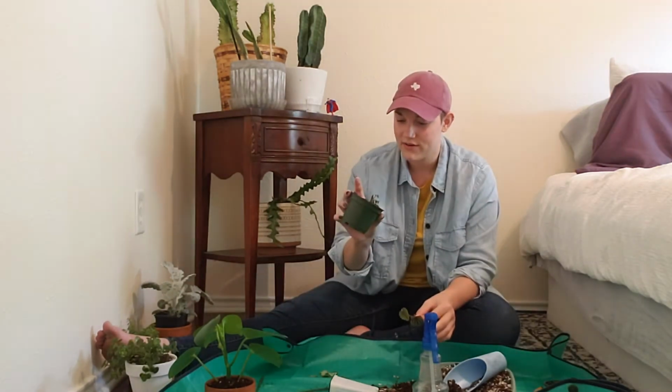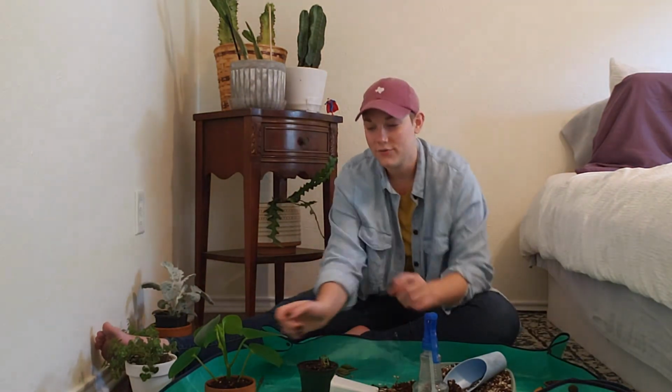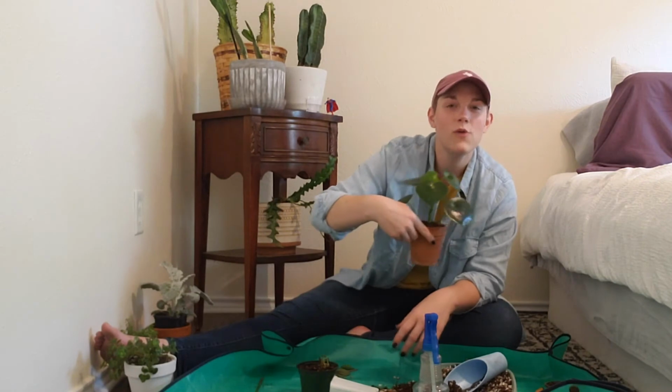I am propagating this. You probably can't see it from this far away. I needed to put the camera really far away so you could see the mat. I am propagating a Peperomia piccolo banda that I have because it just never did great for me, but it has a lot of small growth in the bottom of the pot. So I decided to scrap it, propagate it, and start over. And I didn't explain very well. So I talked about my Peperomia raindrop over here. I really want to like Peperomia. They just don't like me always.